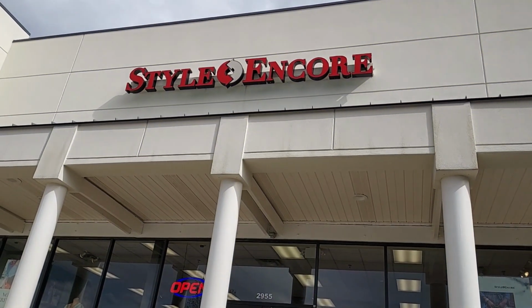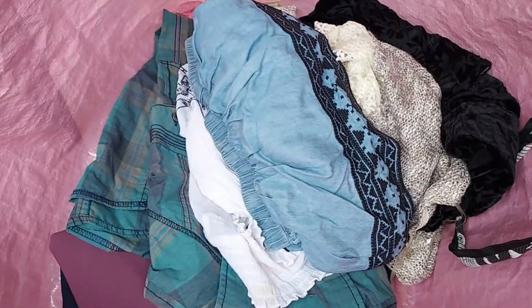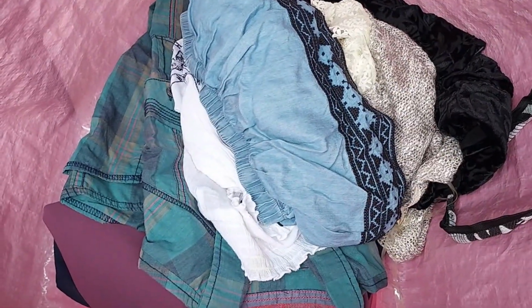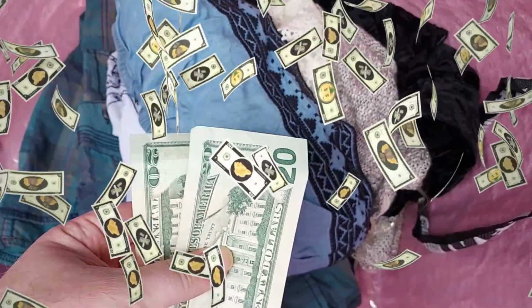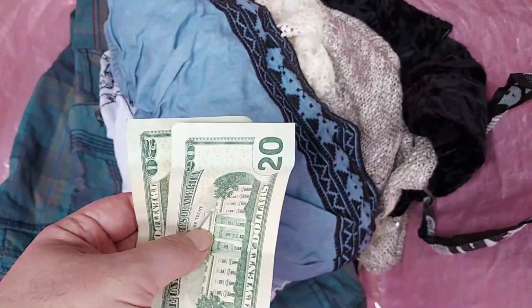So here is the second store we're going to go to see what they will take. So after the second store, here's what we have left. This is what they didn't take, so this is what will go into the donation pile. And what they did take, I got $40 for. So what can you find this weekend for $40 at a yard sale to turn into profit?